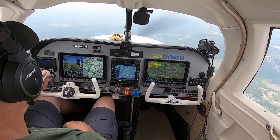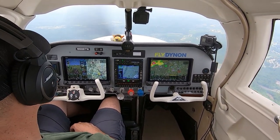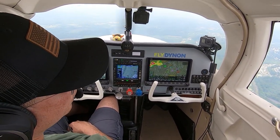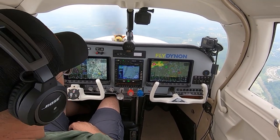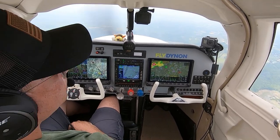Orange County traffic, Mooney 8 Center member is about 8 miles out to the southwest. Be coming down to 45 from the ridge here, from midfield right downwind for 2-2. Currently a 2-7.